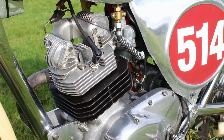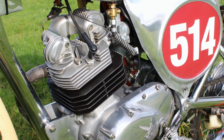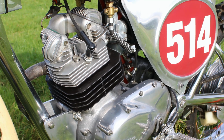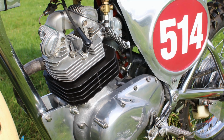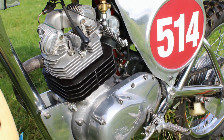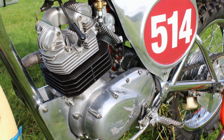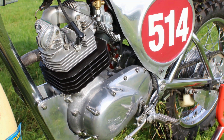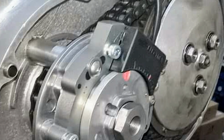So naturally, the first thing to do with this engine was that it had to be completely stripped down to find out what it was like internally. And the prognosis wasn't really that good, as it did need lots of new parts. So Graham's dad decided to start scouring the bike magazines for bits and pieces, and he even sent letters out to potential suppliers to see what they had.